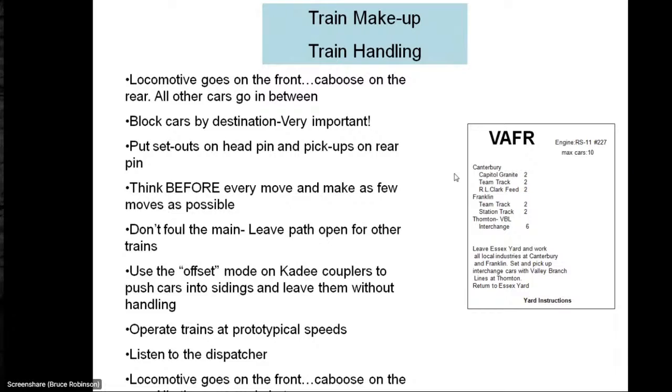Block cars by destination. This is extremely important. This railroad is a point-to-point system. This yard's at both ends with classification tracks. It's vital that those cars that are put into a specific train are put in station order.